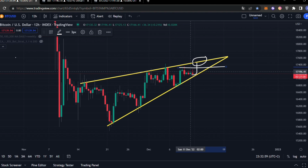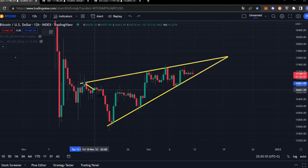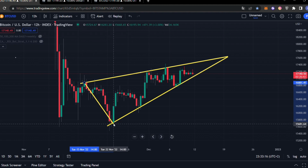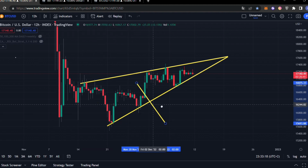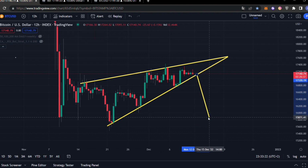So that's why I believe that we're gonna have a support breakout on this rising wedge pattern to the downside. So guys, right now I'm gonna give you the technical price target on this rising wedge pattern, which is really important, and I believe, guys, that we're gonna get there, especially if we break out all the support areas that I'm gonna show you in just a few seconds.